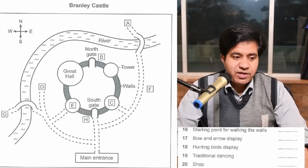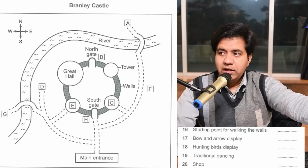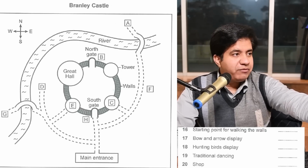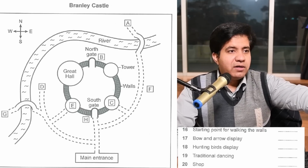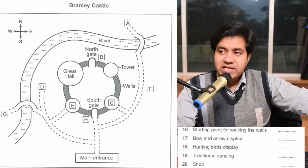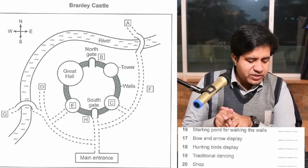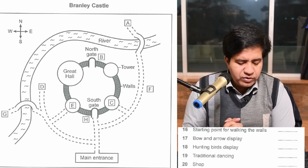Okay, main entrance, go to the south gate, and it's just there. They did not use the word left. They said it's just there. So south gate and just there is H. It is not E. It is not C. Clear? Okay, now next 17, bow and arrow display.